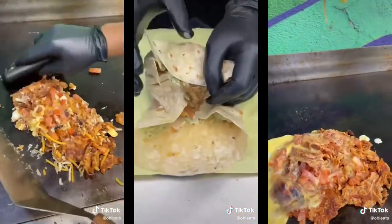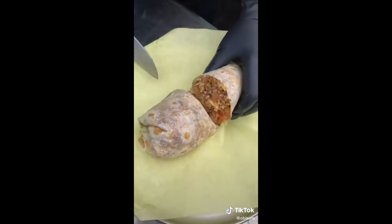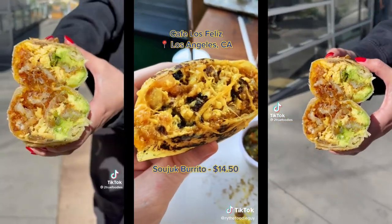There's nothing better than starting the day off with a nice breakfast burrito filled with potatoes, cheese, and of course, eggs. Let's take a look at the top restaurants serving up the best breakfast burritos around LA.